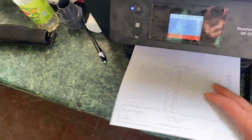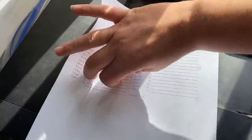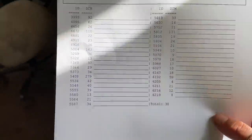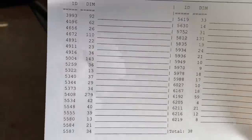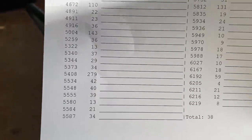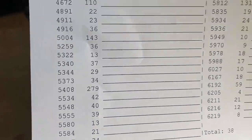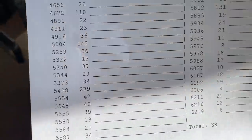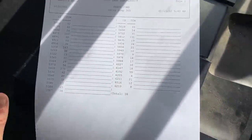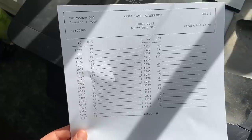Okay, so here's my list to check the fresh cows. Fresh cows are cows that just had a baby within the past 30 days. So you can see most of them are under 30 days. I have a couple special needs cows that are above that, like 143, 279. You need to get out of here. You need to be dried off soon. Yeah. So you can see these are my special babies that need a little extra attention because I just had a baby and that's a big thing and I have to take care of them.